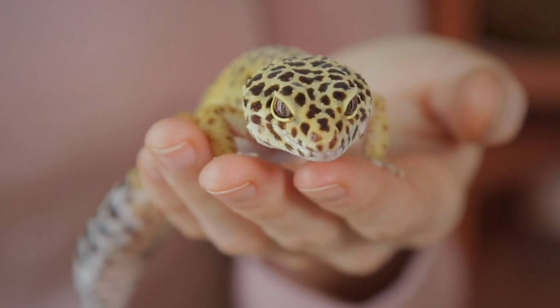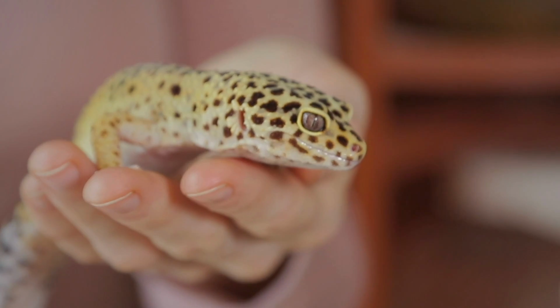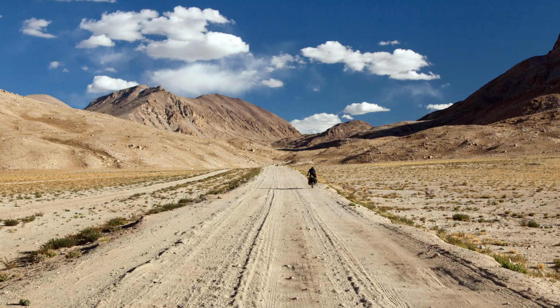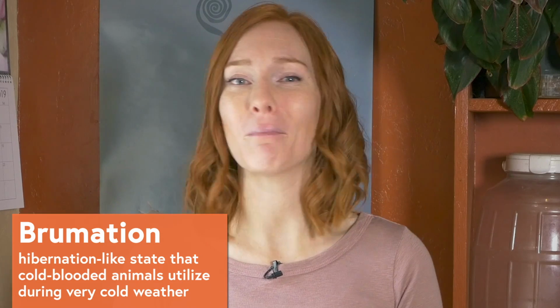In order to get to the bottom of this controversy, we have to first take a look at what the native habitat of a leopard gecko is like. These unique little lizards are well adapted to a dry and rocky environment. It mostly consists of hard-packed clay with sand and rocks on top and sparse dry foliage. Temperatures range from 102 degrees Fahrenheit in the summer to 45 degrees Fahrenheit in the winter. Wild leopard geckos do hunker down and brumate in the cold season, but overall, they're a very hardy reptile.